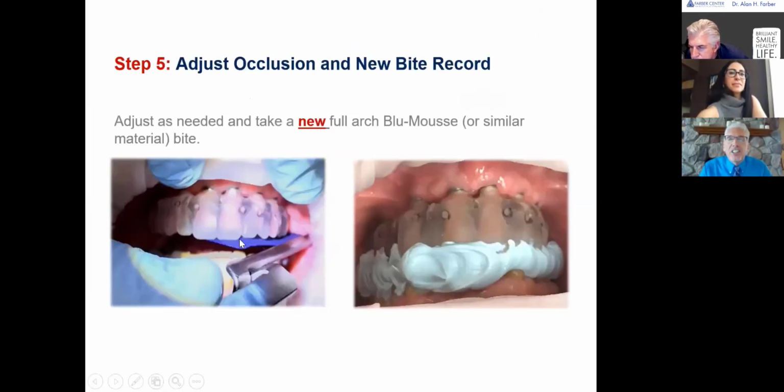And then you're going to adjust the occlusion, very importantly, because you probably adjusted the bite a few times since the day of surgery, or even at the day of surgery, maybe some adjustments. So we want to capture all the modifications here. Take a new blue moose bite. Now this doesn't have to be blue moose. You could do any type of bite registration material, but you capture a bite. If you grind on the opposing, take a new PVS impression or scan that opposing if you adjust the opposing.